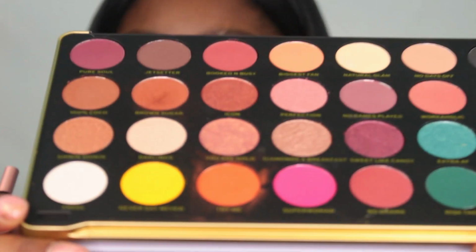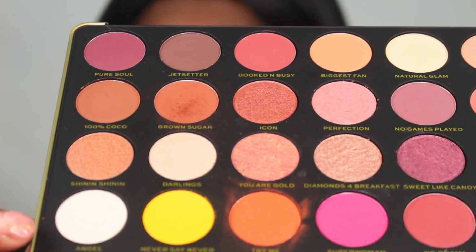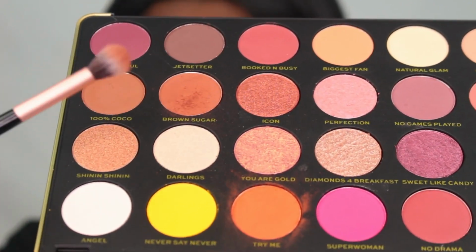But if you can see that there, I dipped into Brown Sugar right here, and it's kind of frustrating because I'm trying to blend it on my eye and I feel like I don't even see it. I feel like it's not blending well. I'm a little sad. I feel like nothing is happening right now.